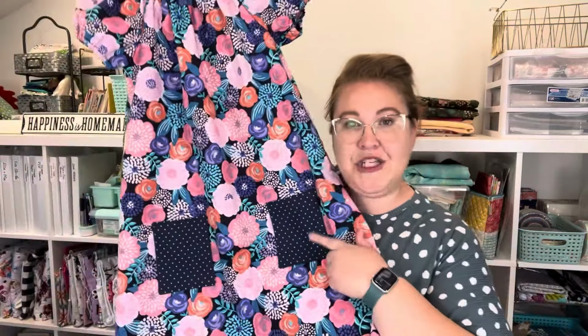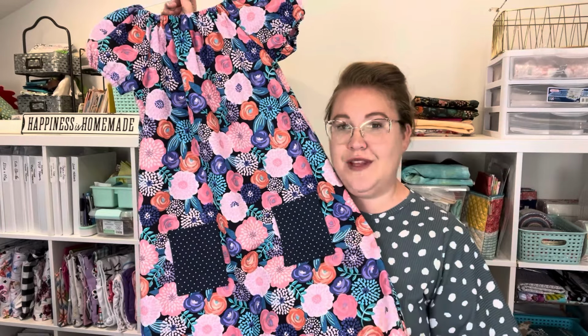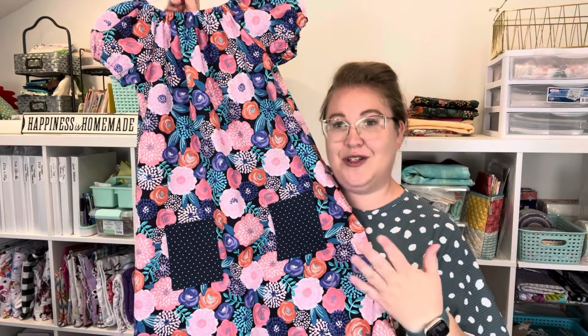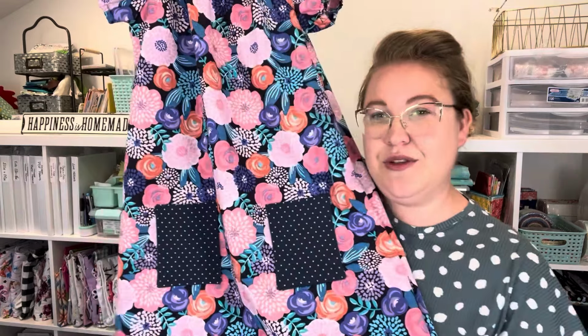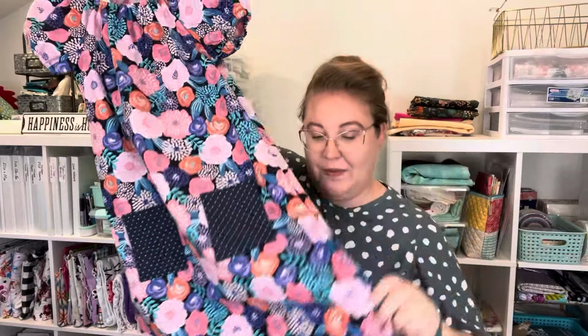I've added patch pockets. I just drew this pocket myself. I took one of my hands and made it slightly smaller, and then I put 2 of those pockets there on the front. You have a nice hem finish at the bottom. This is just a really great pattern. Simple, fun, very quick to put together, and it's free. What more could you ask for?